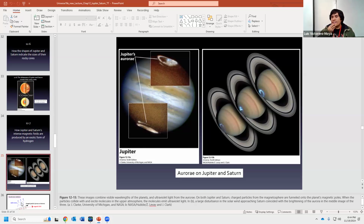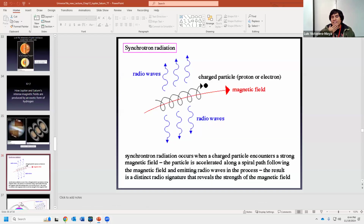So how do these planets create their magnetic fields? By synchrotron radiation, right? You have charged particles, radio waves interacting, and then in synchrotron radiation, you have a charged particle encountering a magnetic field. This particle is accelerated in a spiral form because you have a magnetic force and an electric force. Then you start having different radio signatures that give us the strength of the magnetic field, because the interaction and the radio waves are due to the synchrotron radiation. All right. And this actually gives us the evidence for the magnetic field, besides the auroras.